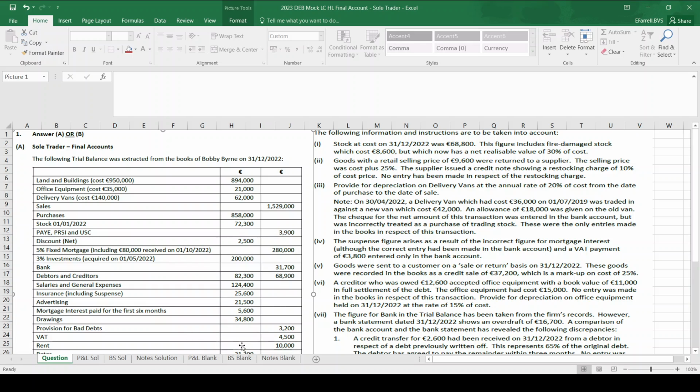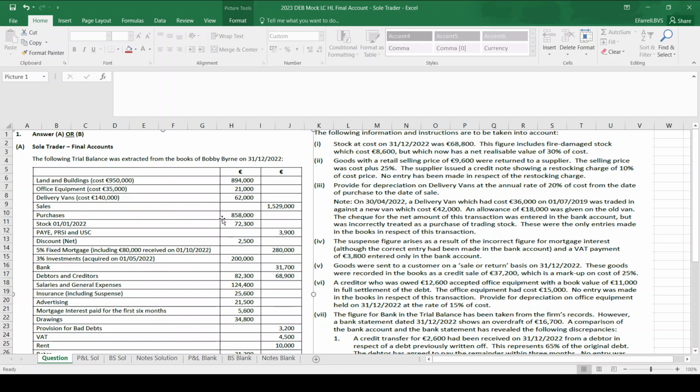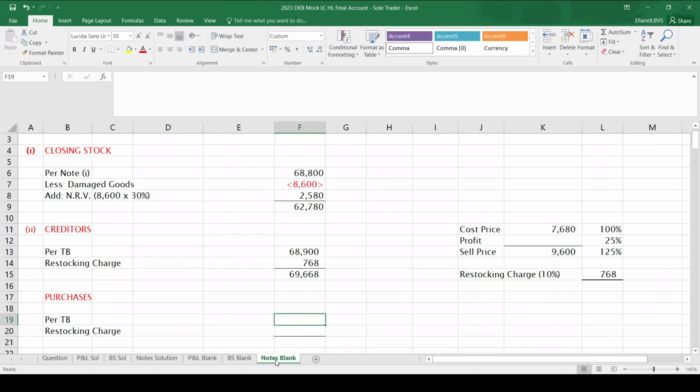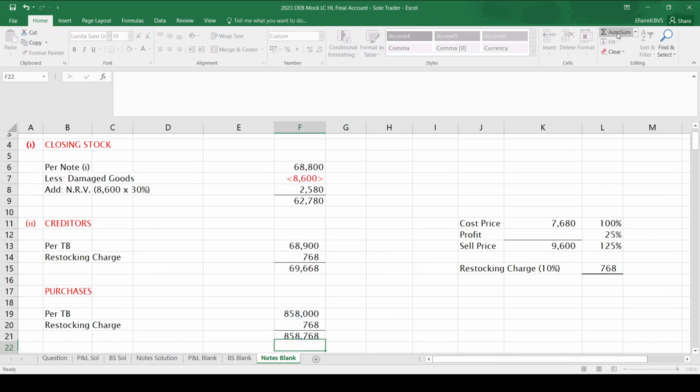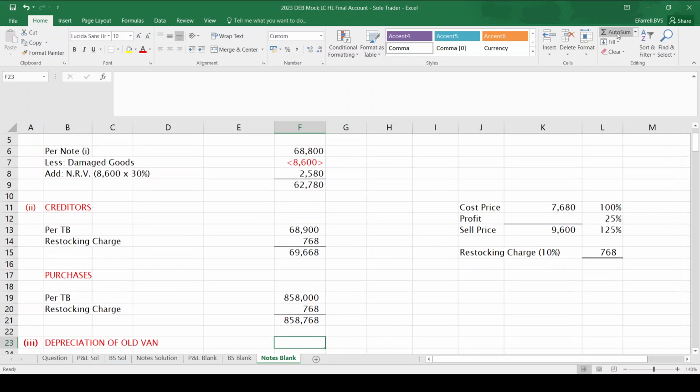Creditors in the trial balance is 68,900. And I'm adding my restocking charge of 768. So creditors are now 69,668. And again, there will be another adjustment to creditors later on. Purchases from the trial balance is 858,000. And again, I'm adding my restocking charge of 768. So the restocking charge, because it's a purchase return, will affect purchases and creditors.